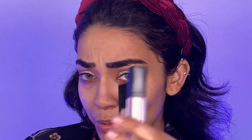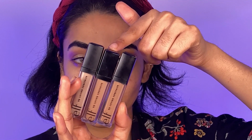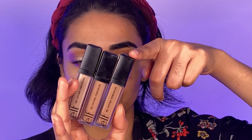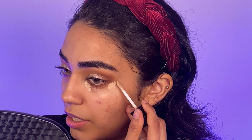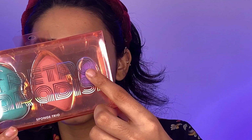Now, I got this before and I have quite a few of these already. This is the one that I got today. This is the one that is my shade. And this is the one that is a couple shades too dark for me right now. A little bit here. A little bit here. I'm still not sure about the shade, but I'm just gonna blend it out and see how I feel about that. And to do that, I'm gonna use this precision sponge over here.